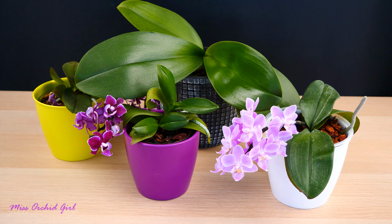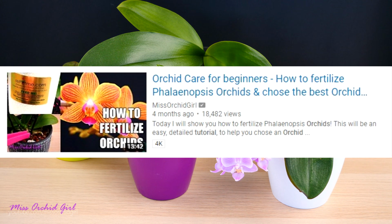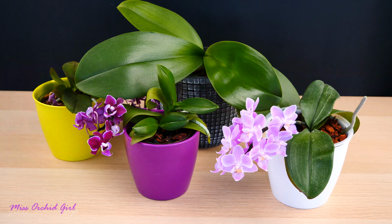So far, we talked about repotting Phalaenopsis orchids, watering them, fertilizing them, what to do after the blooms fall, and today it's only fitting that we talk about where exactly we can put these orchids in our house so that they have a good life, but also we have a good time caring for them as well.